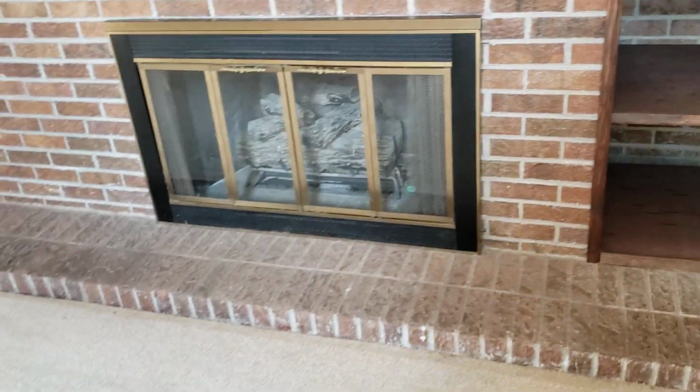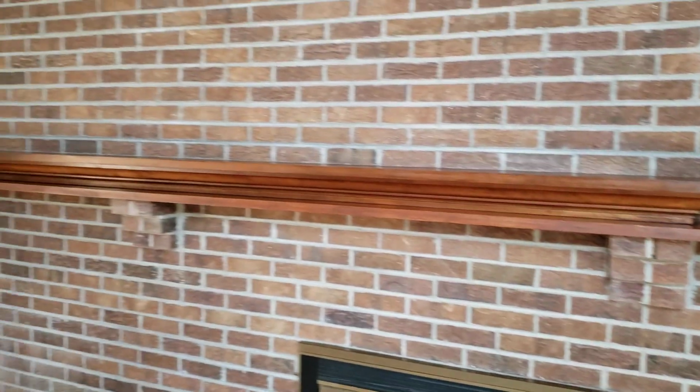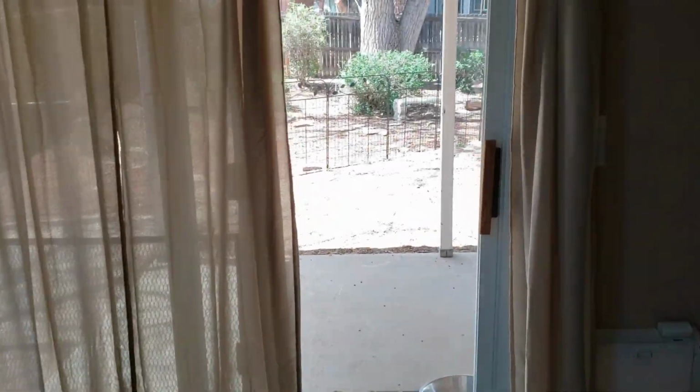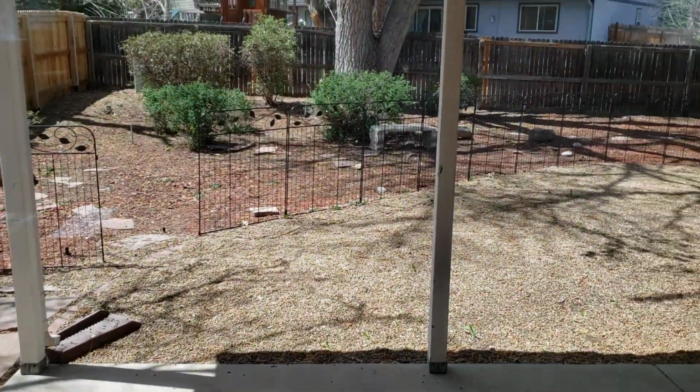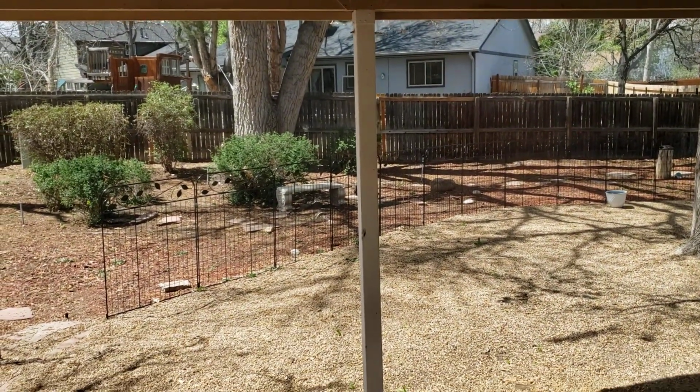This side of the fireplace does appear to be gas. Yep, well, this is a gas fireplace. So the other side is wood, this side is gas. And another step out onto the backyard, which you have already seen. Looks like he's still smoking back there.